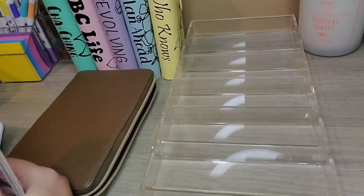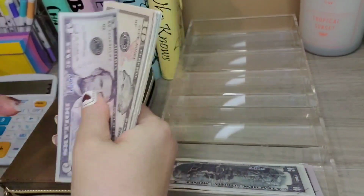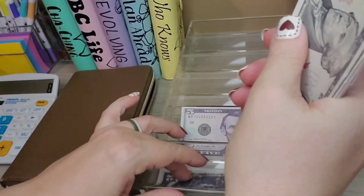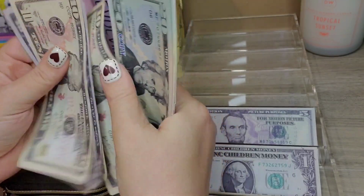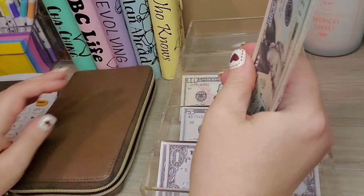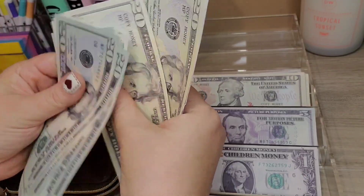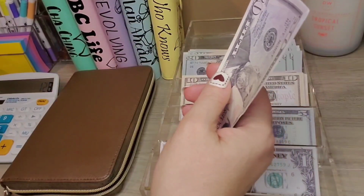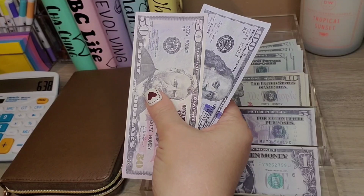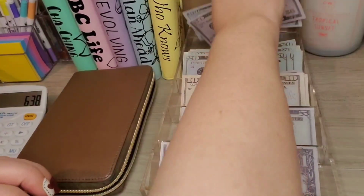We should have $638. There's one. There's two. There's five. 10, 20, 30, 40, 50, 60, 70, 80, 90, 100. 20, 40, 60, 80, 100. 20, 40, 60, 80, 200. 20, 40, 60, 80, 300. 20, 40, 60. And then 150, so that makes 638, which is what we should have.